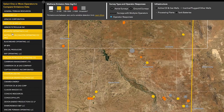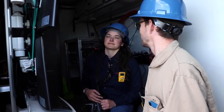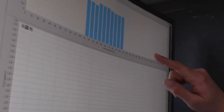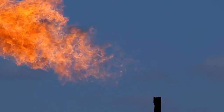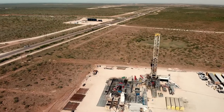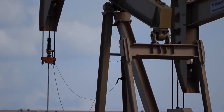It's the first time that we're using peer-reviewed methods to produce data and then quickly get it out within weeks rather than years. I'm particularly excited to see how companies will respond to the data and find individual instances of large emissions which they can repair. Regulators could use the data to see if there's any violations of regulations or potentially revise regulations to better control methane.